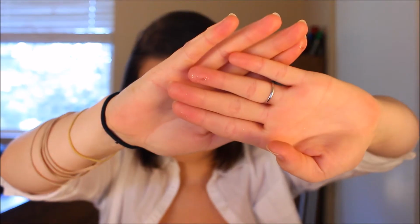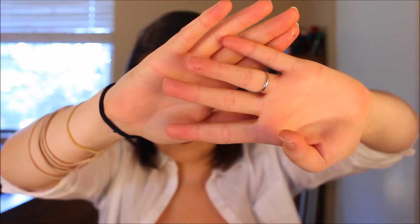Yeah, so it's on my finger. It's just a very purple glitter. So that's Rose. And then I also got one in copper. You can tell from here, it's a copper color. It's bronze, it's copper, whatever you wanna call it. I don't know if you can tell on my ring finger right there.